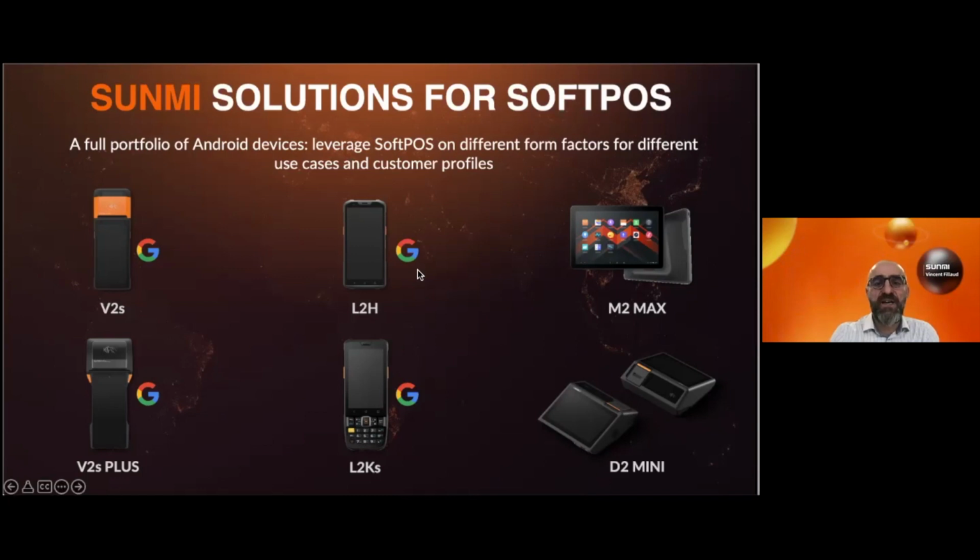How can a SoftPOS solution provider add their SoftPOS apps to the SUNMI store? Well, contact our technical support or contact me. We have a very standard and easy process to load applications on our app store. You have to register as a developer, and then as a developer, you can post your application on our app store. We will review and publish the application within something like 24 hours.